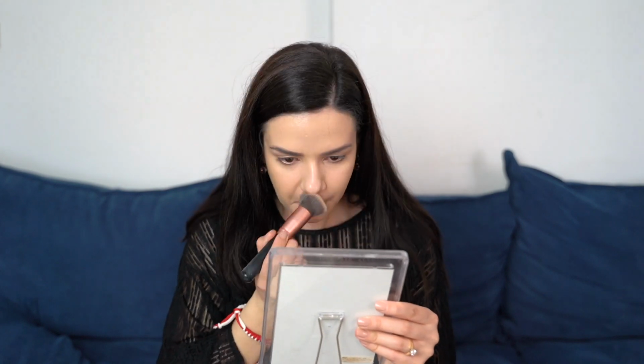I will also apply a little bit of the concealer in the places where I want to highlight my face. And again, I will set the concealer with the same loose powder. And I'm quickly setting the product and brushing out the excess product, because otherwise my skin will get super dry.